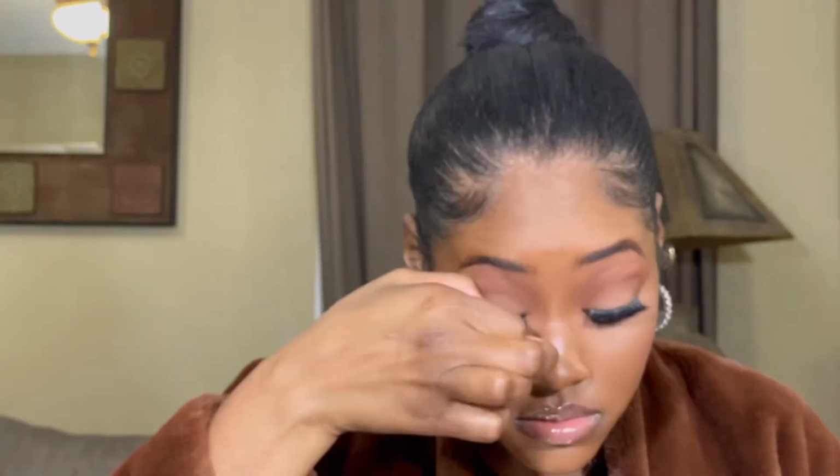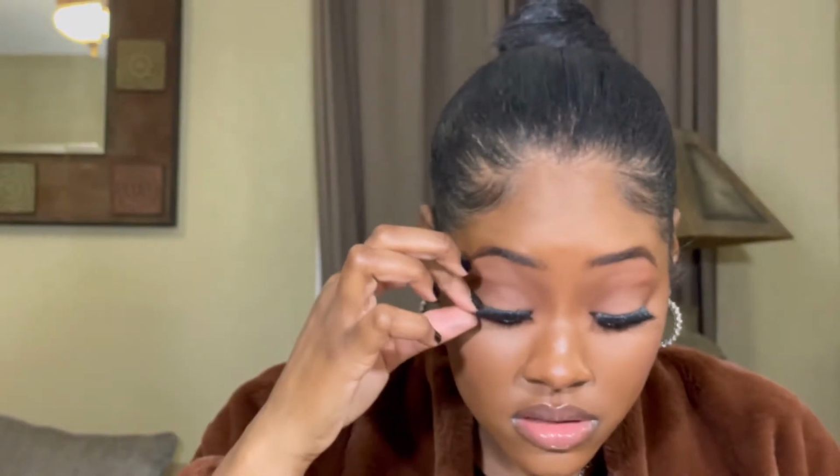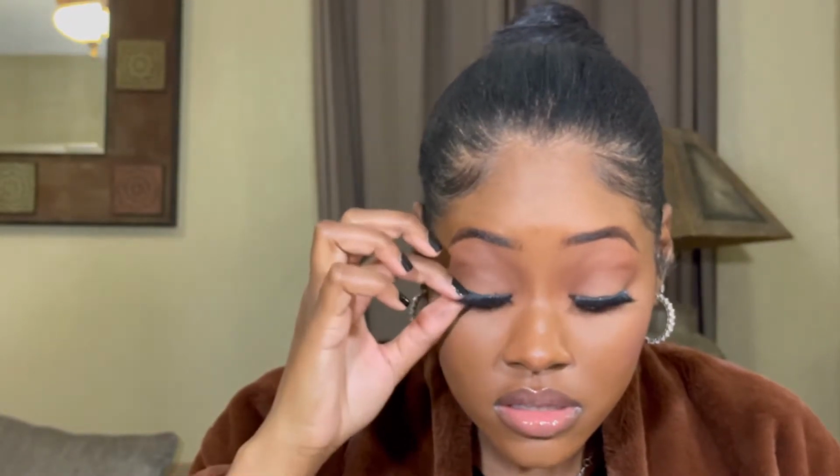Y'all, I think I just mixed these lashes up. So I don't know if I'm putting it on the right eye, but they look about even on both sides. Oh yeah, I like these. Okay, so these of course give me the same vibes as the other ones, but a little bit more relaxed. I like these. Now these I will wear with the natural bead. Yeah, I'm feeling them. How do y'all like them?